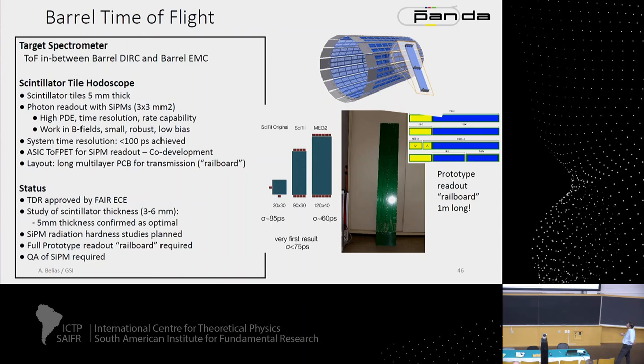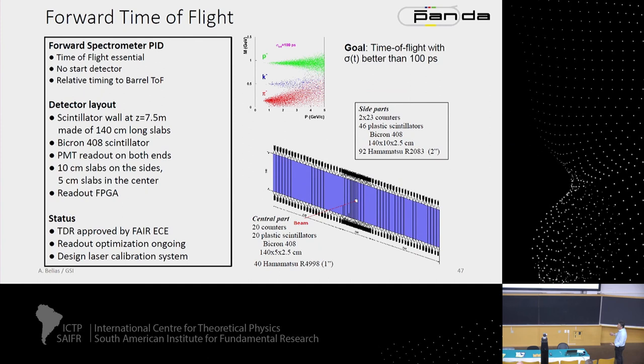A particular challenge here is the layout of having very long PCB boards which have to be placed all along here, almost 2 meters long, and we have a prototype just 1 meter long there. The TDR has been approved, but a very strong effort has to be put into prototyping and studying the system further. There is a forward time of flight system, but based on a more traditional, if you like, detector technology using a scintillator wall, various scintillator slabs of various lengths and widths, which are, of course, narrower in the region around the beam pipe.